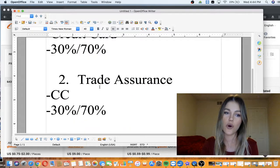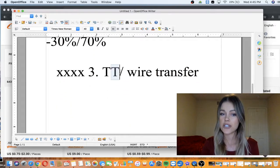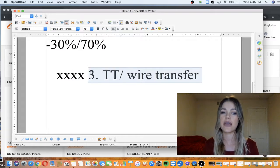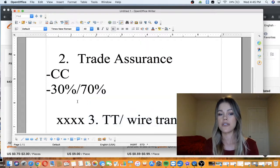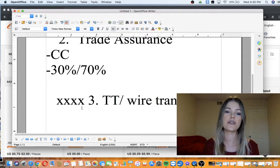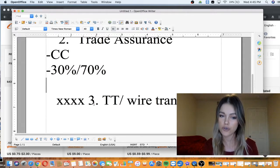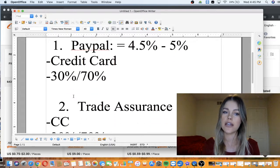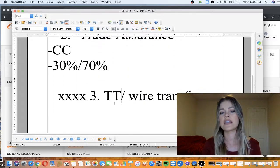So I would go with either one or two. I'm not completely against this, though. It could be beneficial later down the road when you're really scaling your business and you have trust with the supplier. You can use wire transfers to save yourself from paying these fees. If you need to send bulk orders and spend a lot of money for inventory, then this could be a good option. But right now, PayPal and trade assurance are completely fine. You guys don't need to take that extra risk on yourself.